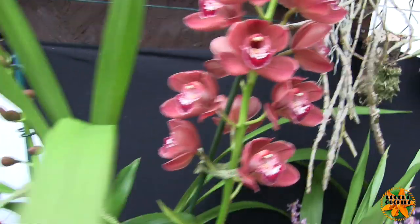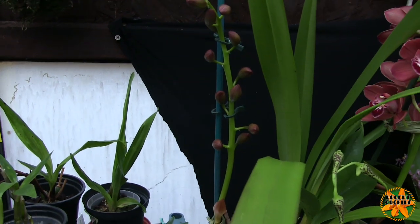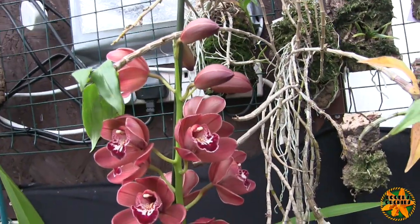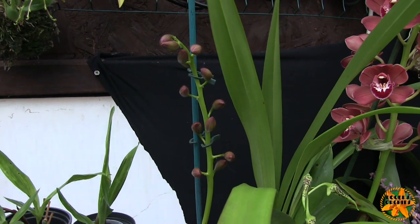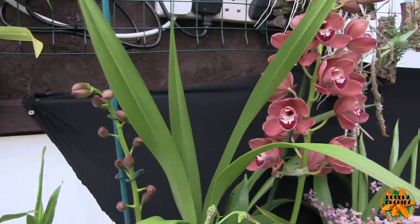The other spike over here is pushing on nicely. That's now been strapped up so that it stays upright. And because it's quite a bit behind this one, I mean this one hasn't even fully opened yet, it's still got some buds to go. So obviously this spike is a couple of weeks behind that one, which will prolong the blooming period by quite a bit, I should think.